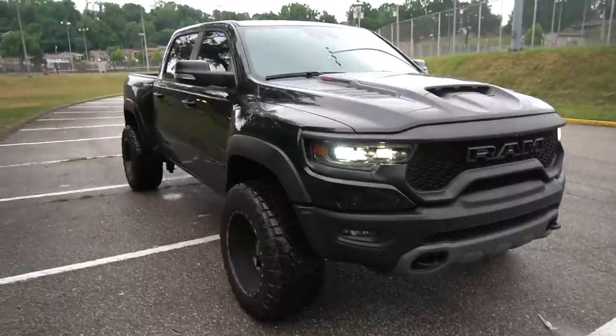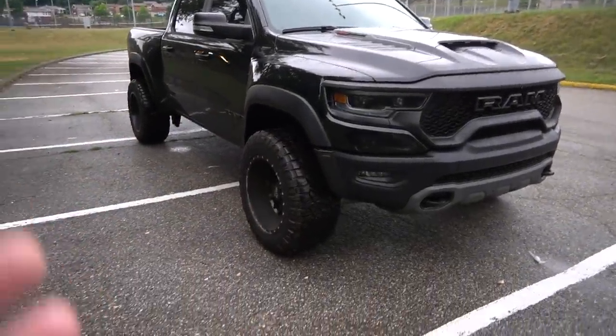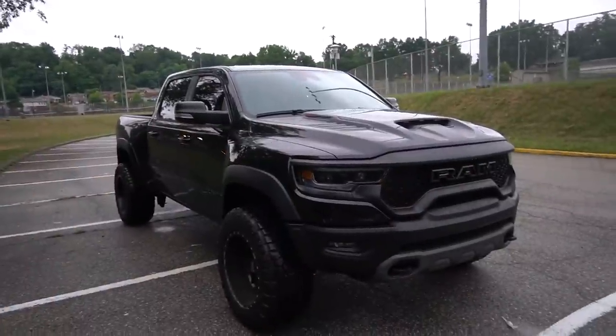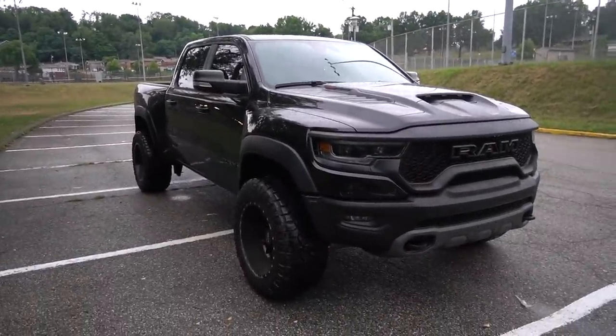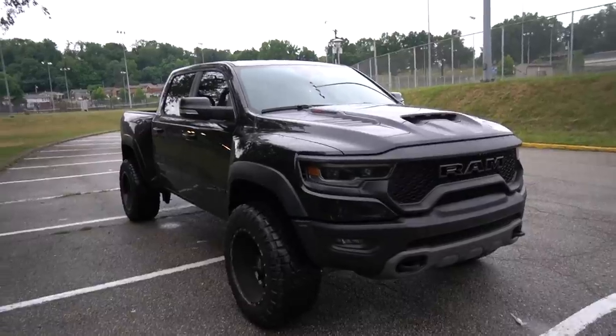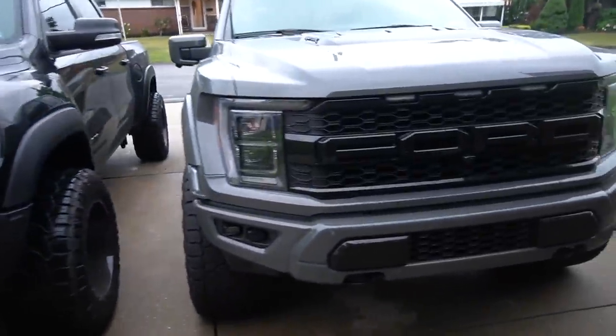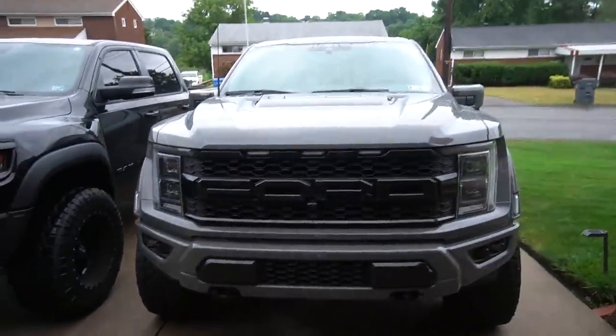It would be absolutely epic, though, to have a TRX and a Raptor R next to each other and do a bunch of cool comparison videos. I think that would be the natural step to take once we have a Raptor R on order. I mean, look at these two side by side. Great looking trucks, both of them.